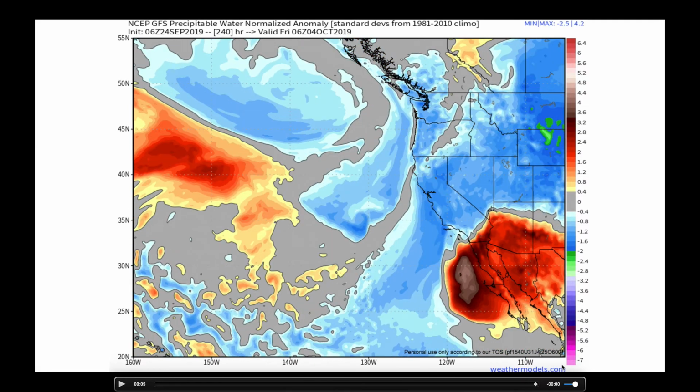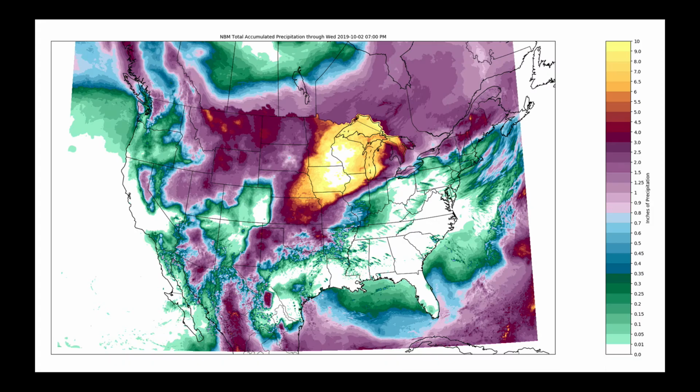But like I said, we need to watch out beyond October 5th, 6th, and 7th for the flow pattern to adjust and start to bring moisture in from this direction. I've seen that in some of the operational models, and I'm going to have to keep a close eye on it once we get, again, past where you just see this image here. So we put that all together.